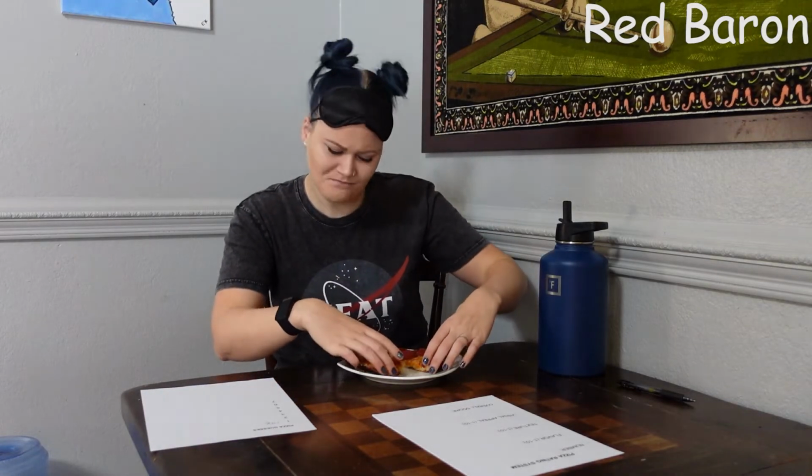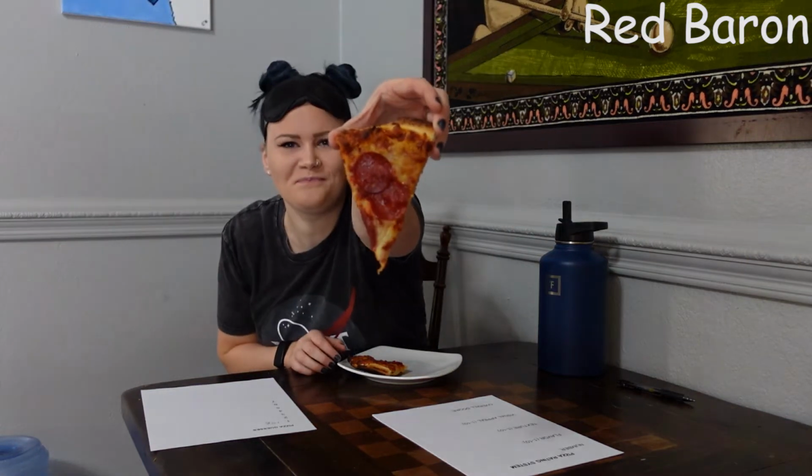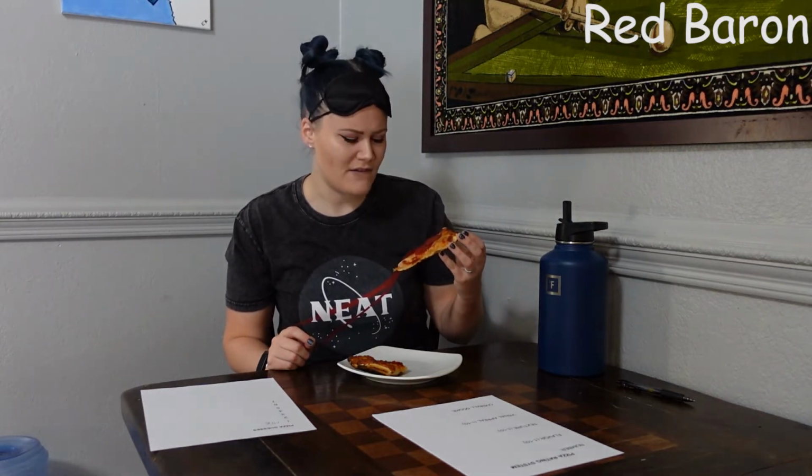This one is so much different than the first one. This one tastes cheaper. Taste, I'm gonna give this one a 4. Mmm. It's kind of ugly. This cheese kind of looks a little too artificial for me. It didn't look like it melted very well. And the crust just looks kind of gross. Visual appeal, this one gets like a 4.